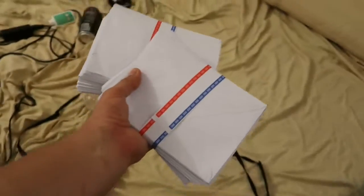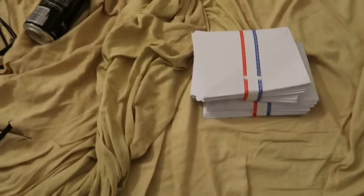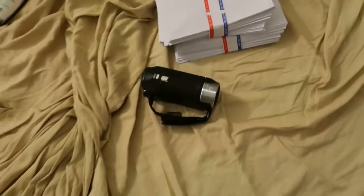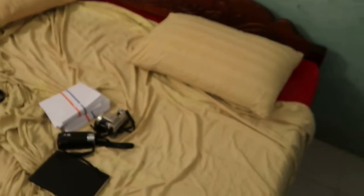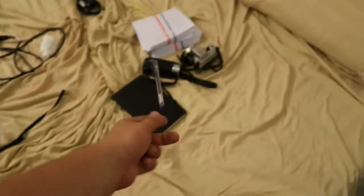Envelopes. The envelopes are for putting the specimens in that I find. I'm also going to take some specimens of moths. Let's see, I need film camera, photo camera. Yeah, I have many cameras, by the way. Let's see what else. A notebook. This is my secret notebook. Here I'm going to keep all the data of the moths that we find. Logically speaking, we will need a pen to go along with it.